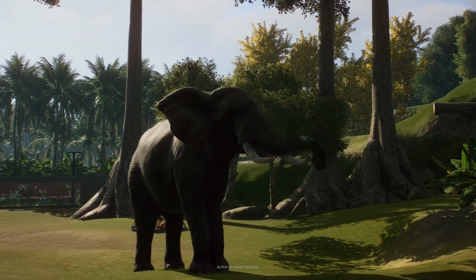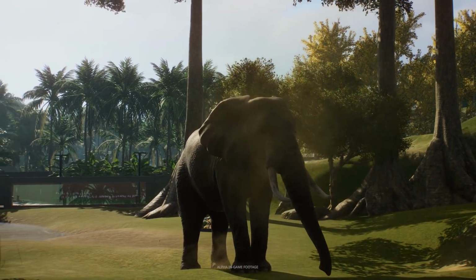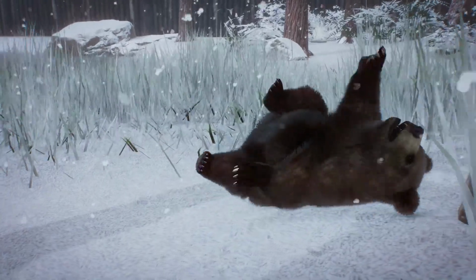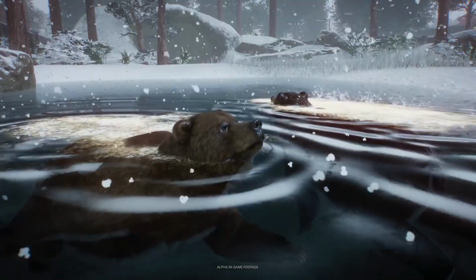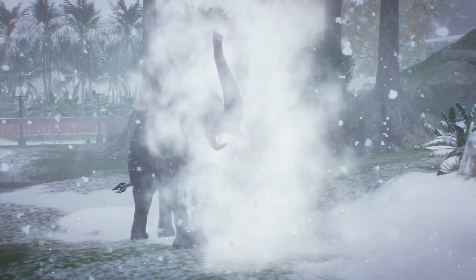The African elephant is a great example: when it preens itself, it'll throw a lovely cloud of dust over its head. And we have systems that know what terrain the animal is on. So if it's in water, it'll spray water over its back. If it's in snow, it's going to throw some snow over its head.